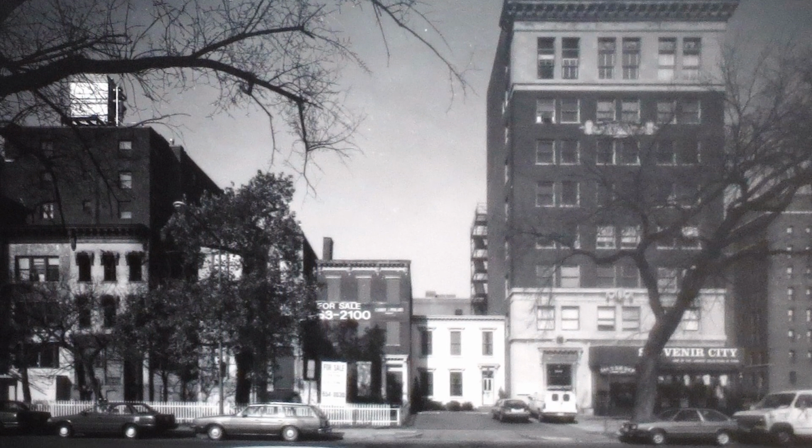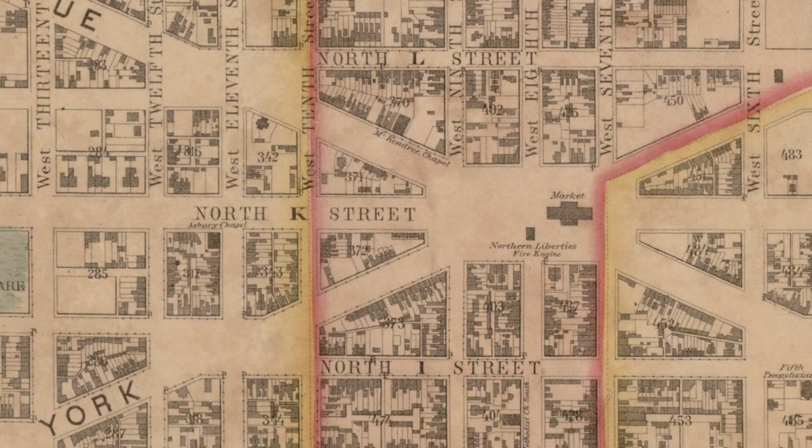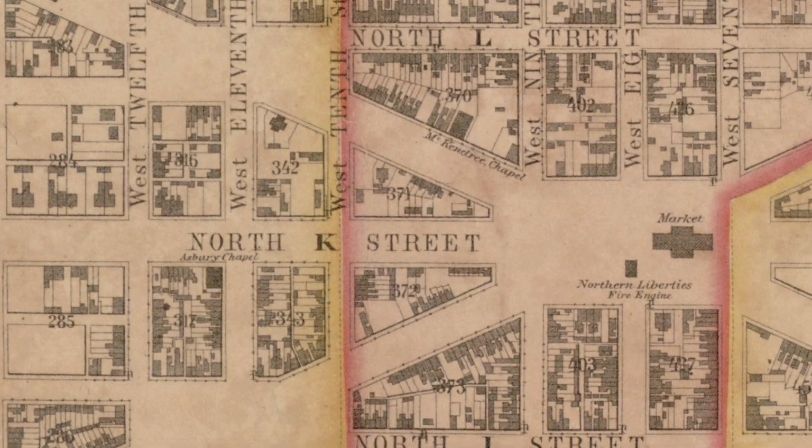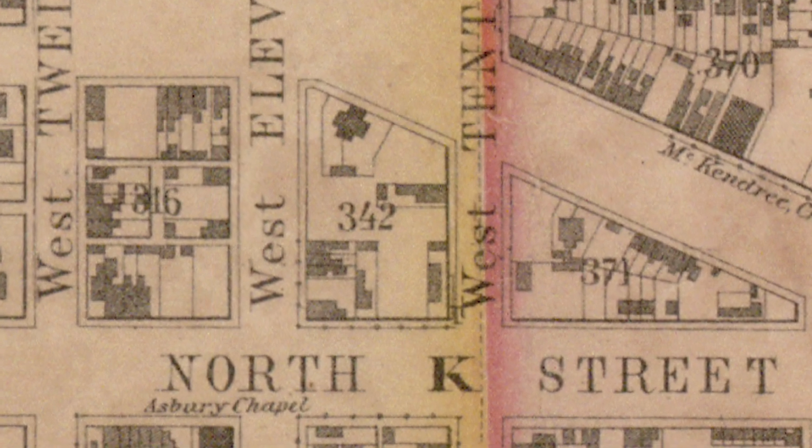The idea was suggested that we do an archaeological dig. It's been done in the past, but never by a developer. And we always like to be a first in everything, and so we were the first to do something like that. Preliminary historical research of the site revealed that buildings were in the area as early as the 1850s.